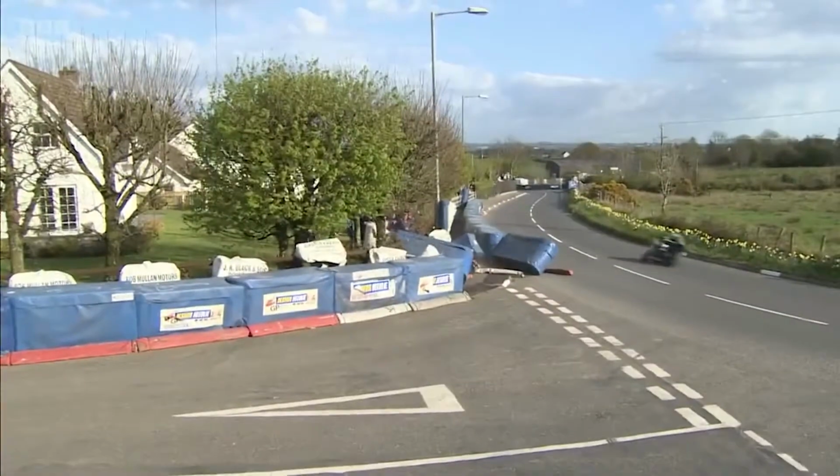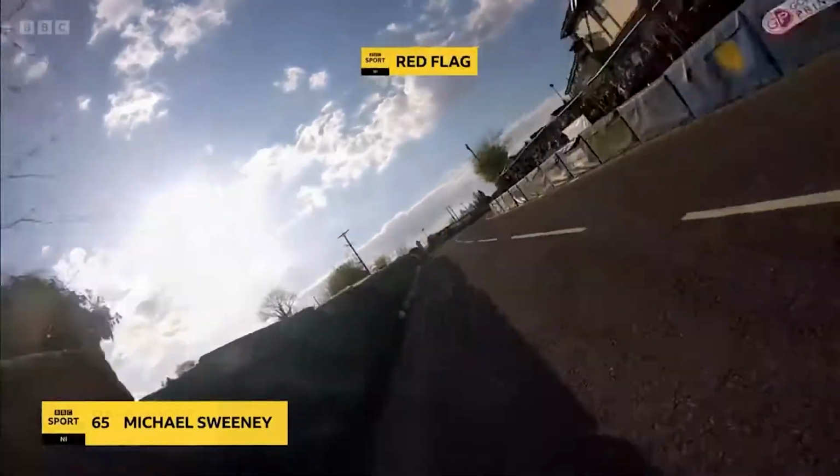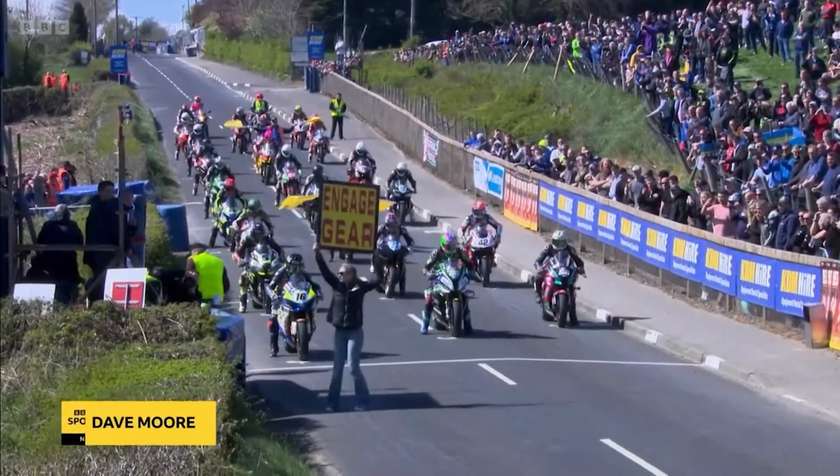Oh, my goodness! Oh, it's a big one. It's a big smash for Adam McLean, straight into the air fence. So it's the big one.